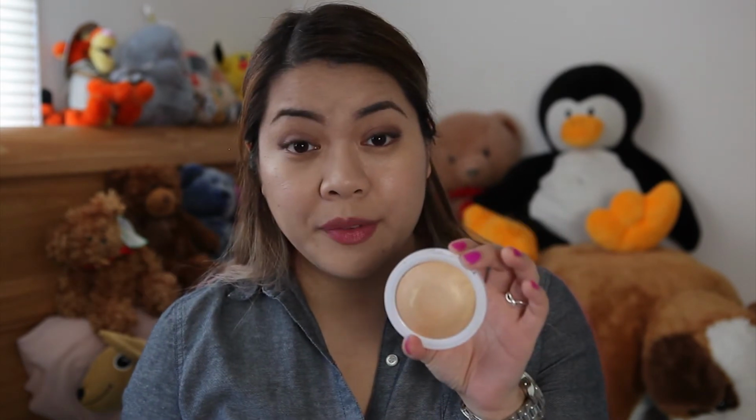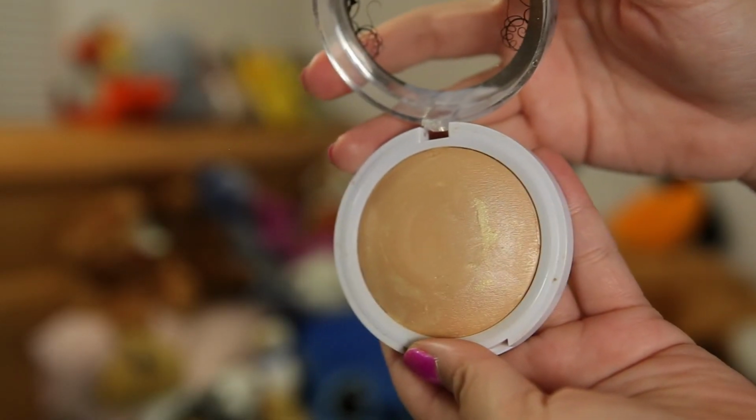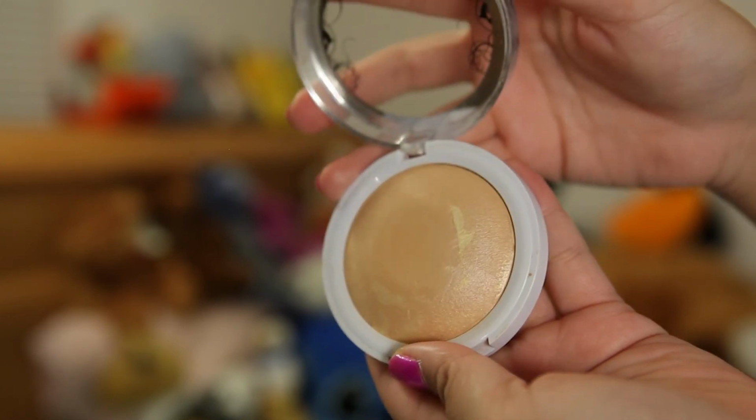You get 13 grams of product, or 0.46 ounces, and that's a lot. Considering I use this every single day, I'm nowhere close to hitting pan on it. It's a really pretty, shimmery, sort of goldy, warm color, but it doesn't come off too warm, so you can use it on pretty much every skin tone, I feel. It's not scented, so you don't have to worry about it adding any scents to your skin. It doesn't irritate my nose at all.